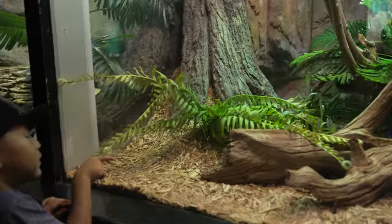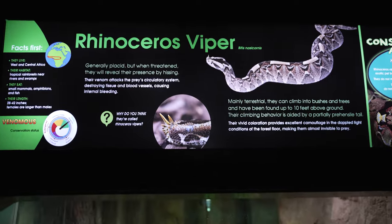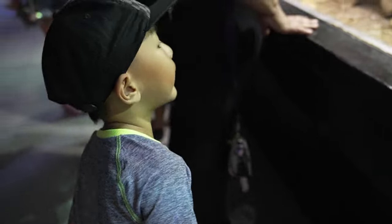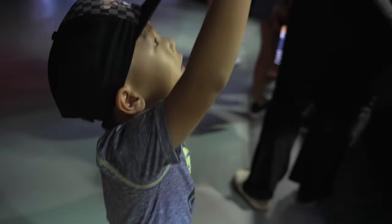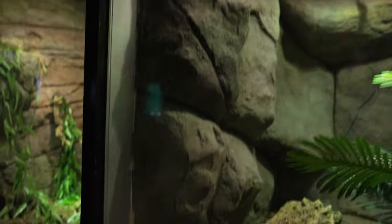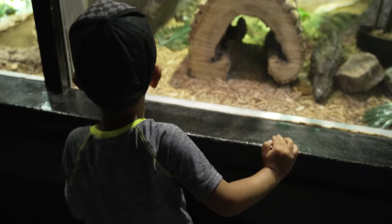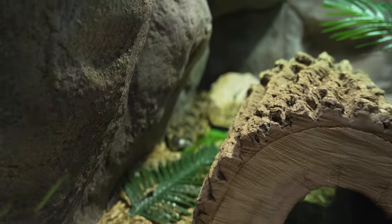What is that? What's in there? That's a viper. Rhinoceros viper. Where is it? Okay. What is that? A cobra. This is a cobra, huh? You see it? It's hidden over there. It's right there. Whoa, it's hidden over here.